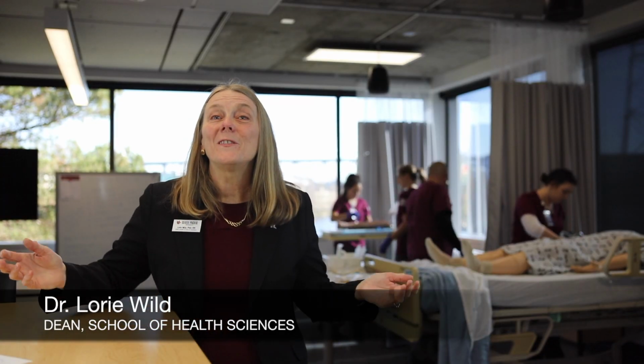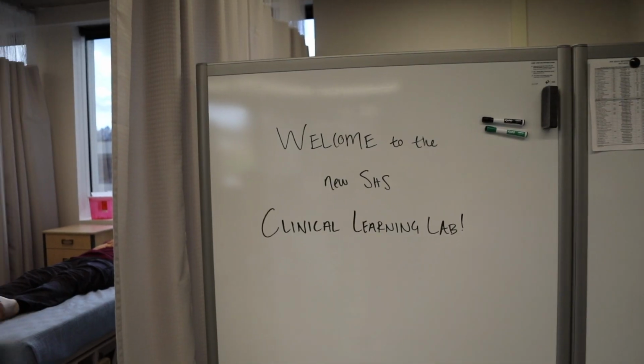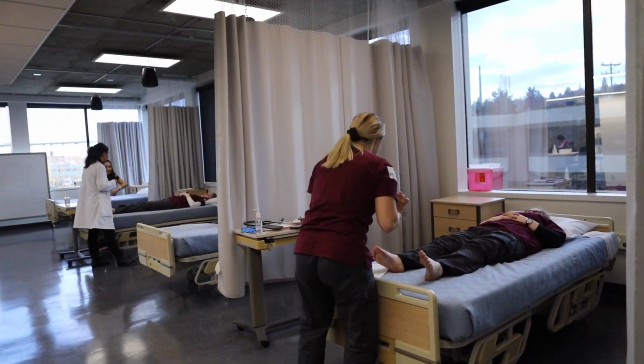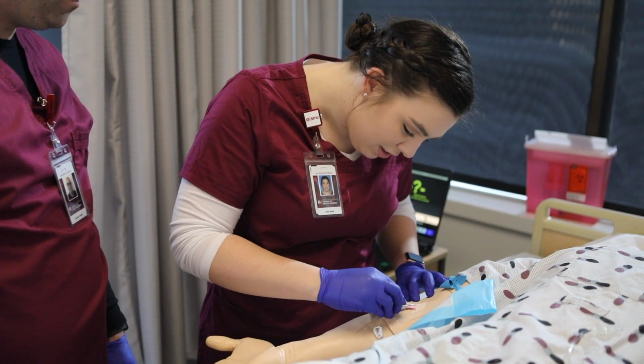I'd like to welcome you to the Skills Training Lab here on the 3rd floor of our building. This entire floor is dedicated to clinical learning. We call it the Clinical Learning Lab. Behind me, you'll see some students who are practicing some procedures. NG tube placement, IV management. This is what this space is all about.